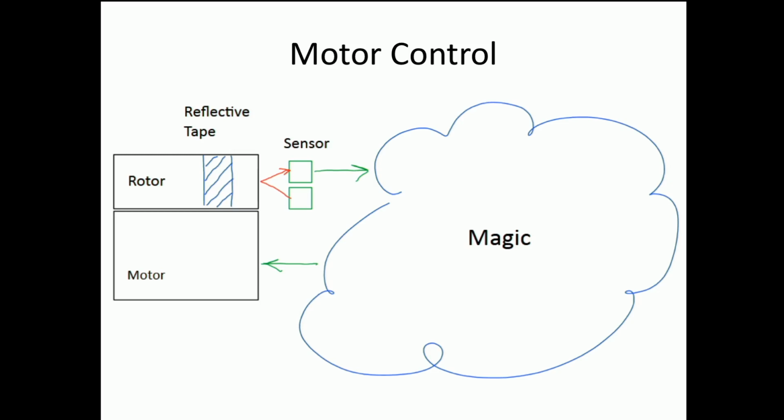Okay, so we have a way to know where the motor is. We have to have some kind of feedback loop that keeps the motor spinning at that constant rate that we desire.